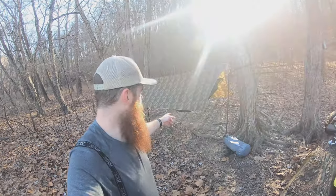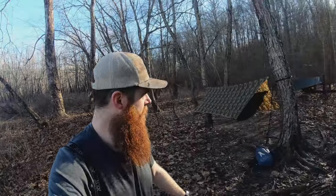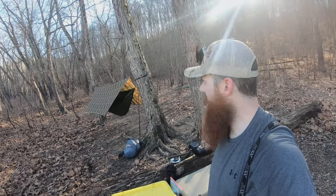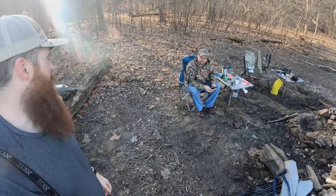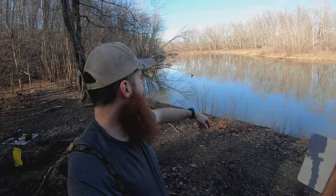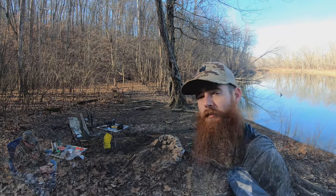Oh, the sun's glaring too bad, but got my hammock right here. Bo's hammock's back there, and we're gonna set Jason up somewhere over here when he gets here. But look at this beautiful spot. Say hi, Bo. Hey, ready to do some camping over here. Catch some nice catfish right here. So hopefully catch some catfish tonight and kill some ducks in the morning. So we're gonna try it.